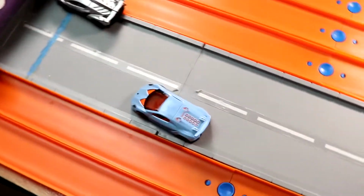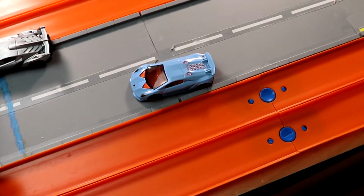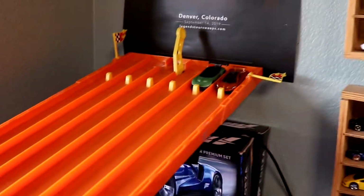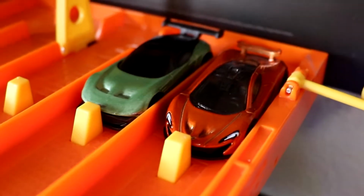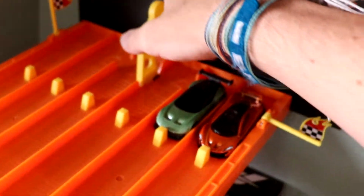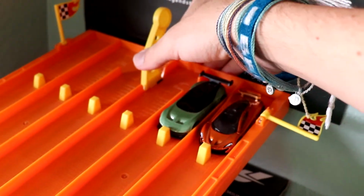Look at that, the Sesto is going to take the win, sliding on his side, just barely beating the Veneno to the finish line. And here we go for our final match for the second round. We got the McLaren P1 versus the Aston Martin Vulcan. 3, 2, 1. Look at that.